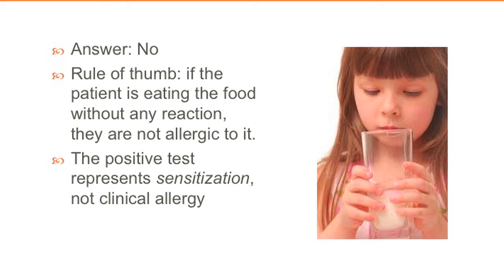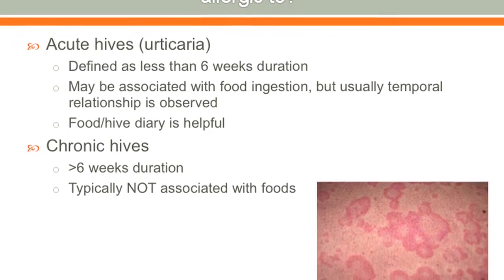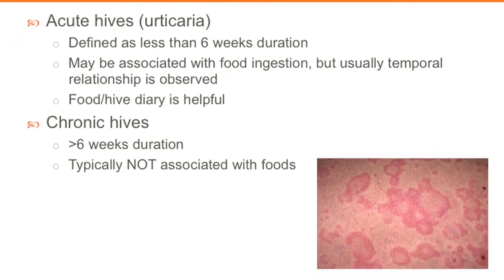Another question we get often is, Jimmy has hives. Can we tell what food he's allergic to? So hives do not always necessarily mean a food allergy. In fact, most times hives are due to a viral infection or a bacterial infection, or sometimes we never figure out the cause of hives.